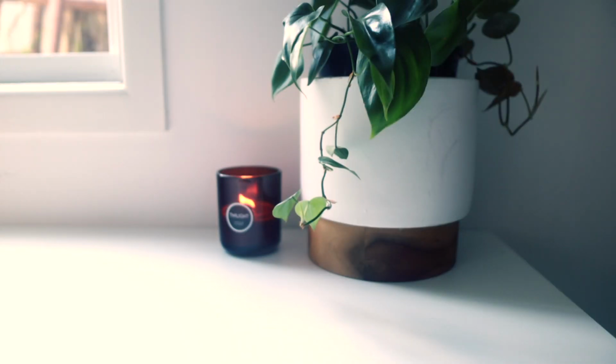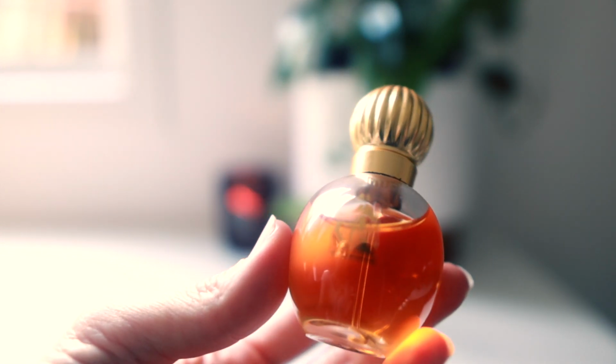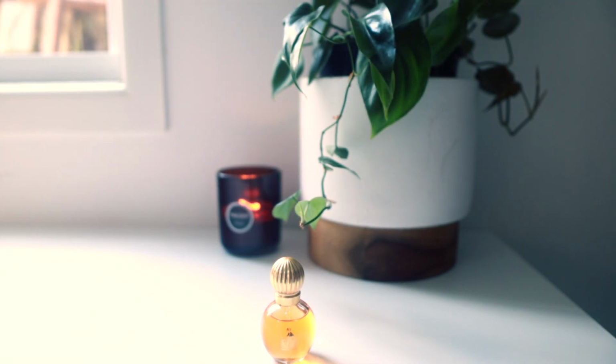The first one I want to talk about is a vintage fragrance, and this is Arpege by Lanvin. I'm hoping I'm saying that right. I'm pretty sure I'm not. This is a vintage style fragrance. It's an aldehydic floral amber.